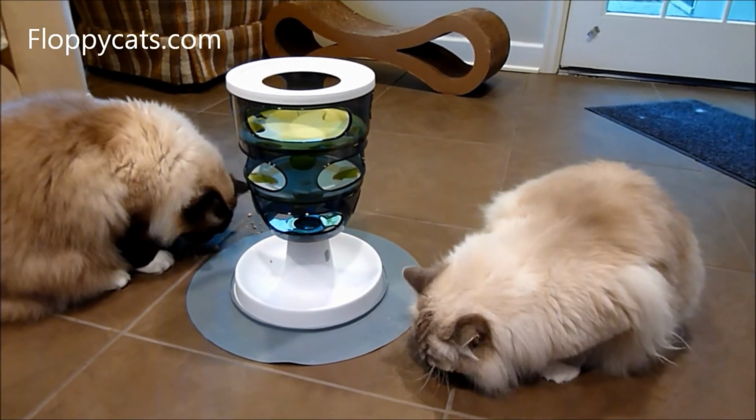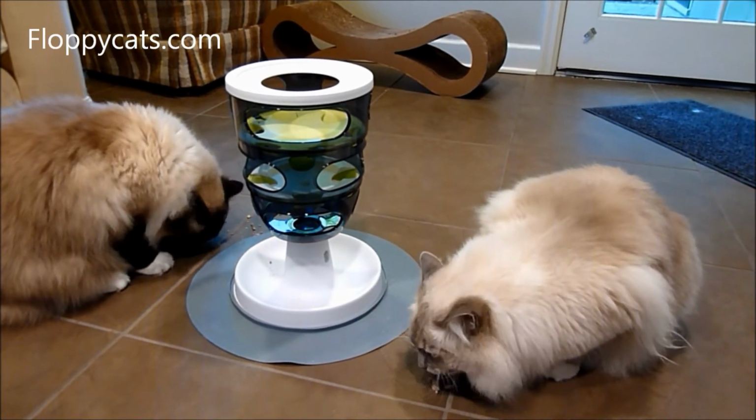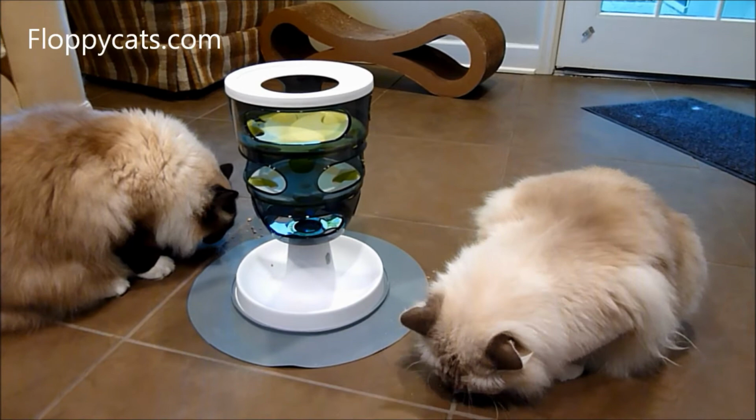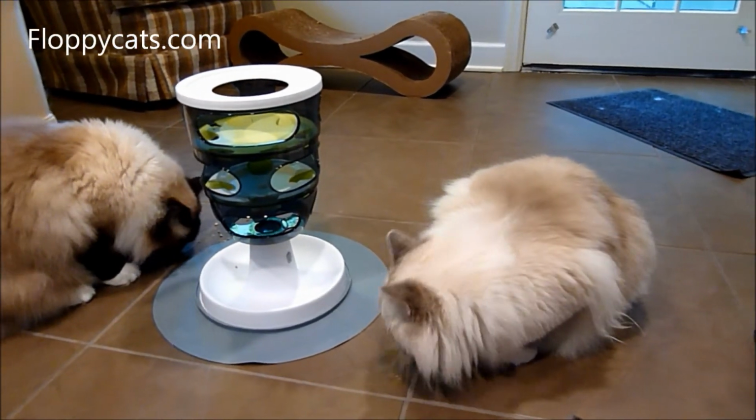On the other hand, plastic is good too for humans because it's easy to clean. Well, it's easy to manufacture more than metal or ceramic would be to make something like this.